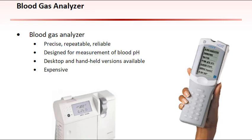Using a blood gas analyzer to measure pH in culture media is technically an off-label use compared with the intent and use for which the analyzers are tested by the manufacturer. However, since they are designed to measure pH in blood, the measurement of pH in culture media should be acceptable.